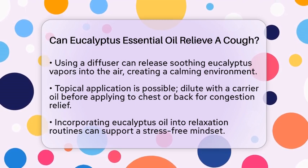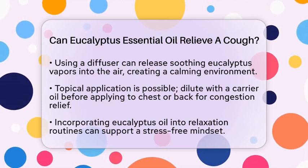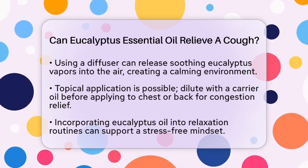You can also apply eucalyptus oil topically. Be sure to dilute it with a carrier oil before applying it to your chest or back. This localized application can provide relief from congestion.